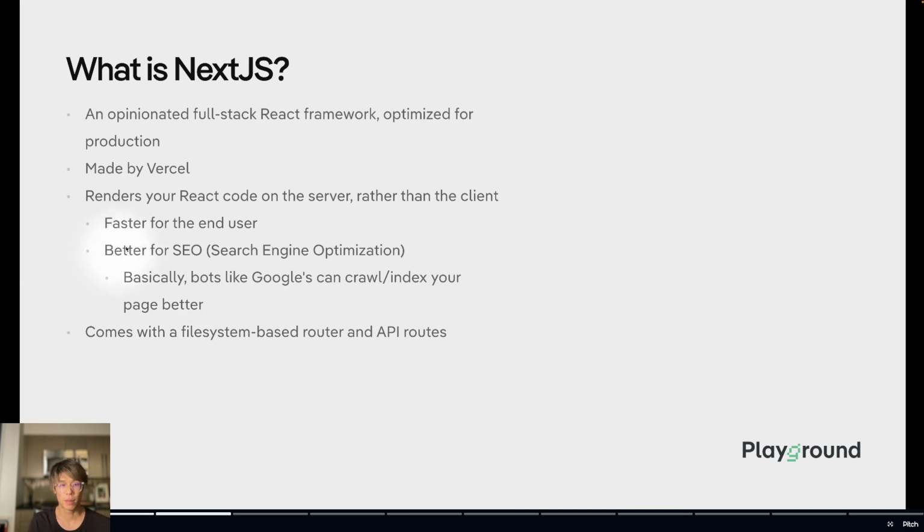So once again, not the big advantage here, but for anybody here that's planning to start their own startup or join a startup, this is a more important advantage. But really, the big advantage is that it's faster for the end user. So that's why we would want to render React on the server rather than the client.